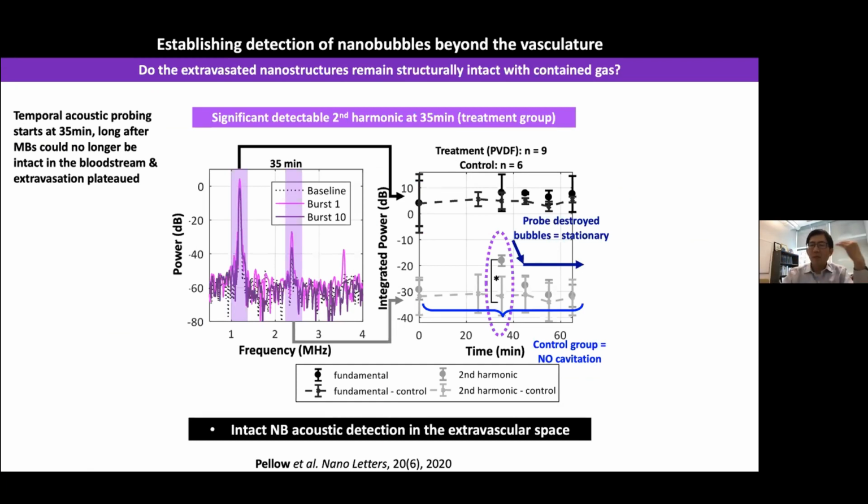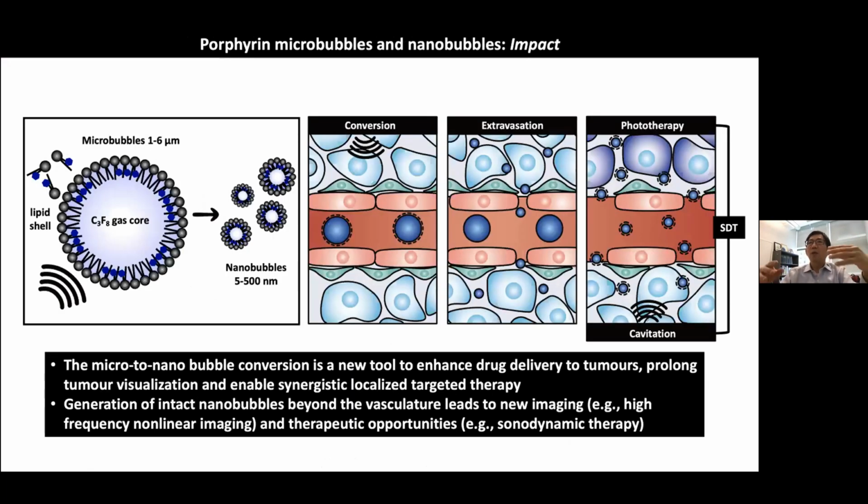So this is very exciting, because now this nanobubble not only allows us to improve the drug delivery, but more importantly, generating this intact nanobubble beyond the vasculature can lead to new imaging applications, for example, high frequency nonlinear imaging, or therapeutic opportunities like sonodynamic therapy, because now the bubble will be generated with acoustic behavior beyond the vasculatures.